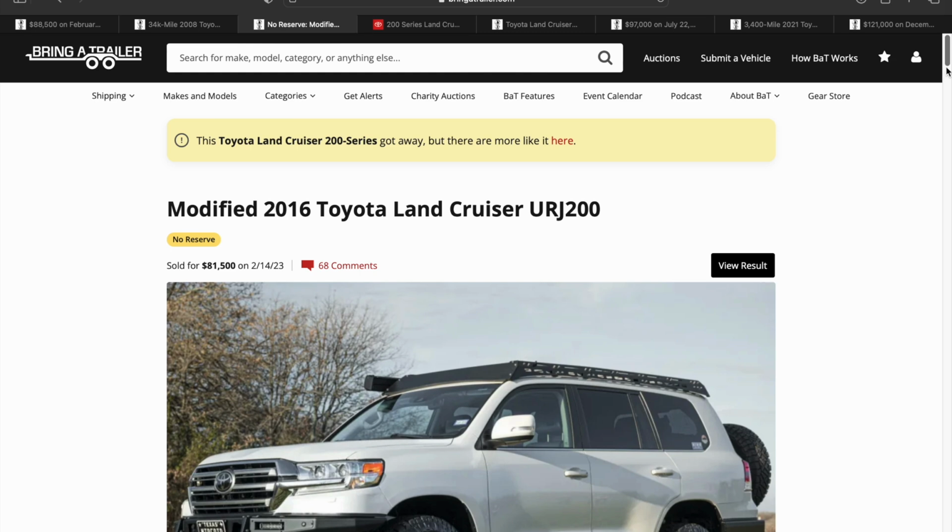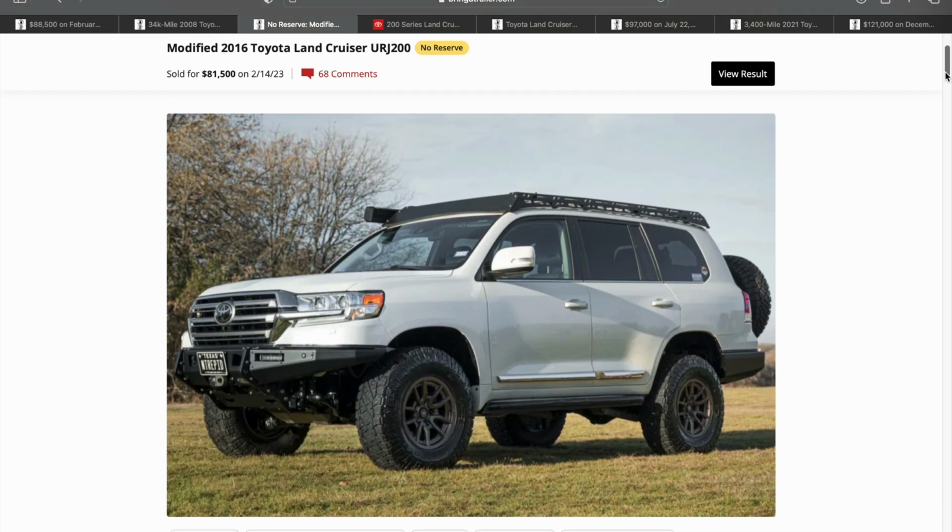Then fast forward to 2016, and this is what we're looking at. So this is the so-called facelift. The grille on the 200 series from 2016 until the last year in 2021. Like I said, I think it looks a lot better. You'll see that with our 2021 Heritage Edition as well.